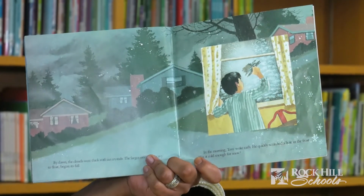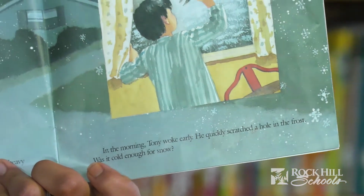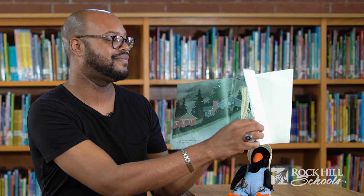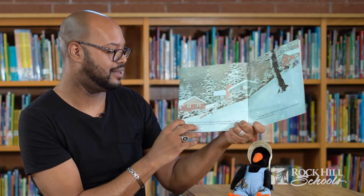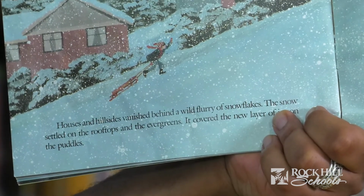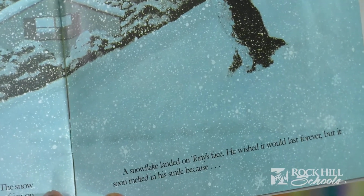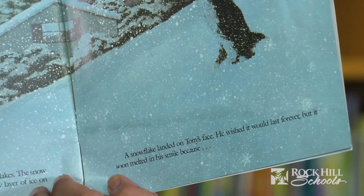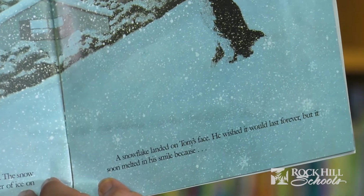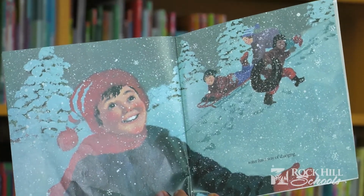In the morning, Tony woke early. He quickly scratched a hole in the frost. Was it cold enough for snow? Houses and hillsides vanished behind a wild flurry of snowflakes. The snow settled on the rooftops and the evergreens. It covered the new layer of ice on the puddles. A snowflake landed on Tony's face. He wished it would last forever, but it soon melted in his smile because water has a way of changing.